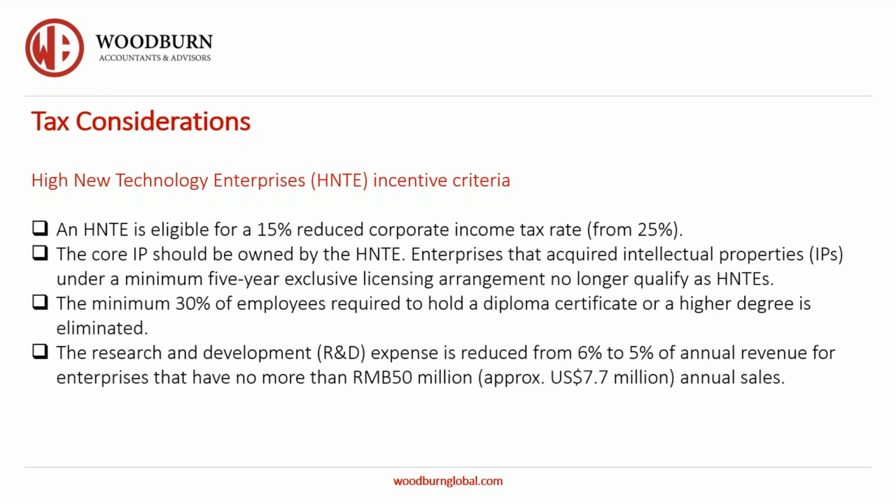That's really critical. What has changed since the new regulation came out in 2016 is that there's no longer a ratio of how many employees have to have certain levels of certificates. This was the case previously, and I can imagine in some tier 3, tier 4 cities, they may still have this requirement where a certain percentage of your employees have to hold certain diplomas and certificates in order to be recognized as an HNTE company.